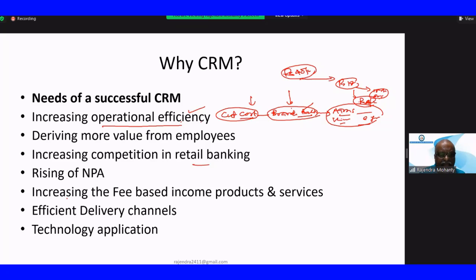Then you can increase your income by introducing fee-based products and services like selling of bank guarantees, selling of LCs, selling of mutual funds, selling of insurance. So that can be done. Then efficient delivery channels. You need to have the best delivery channels, which operate seamlessly without interruptions so that the customer is not facing any challenge.